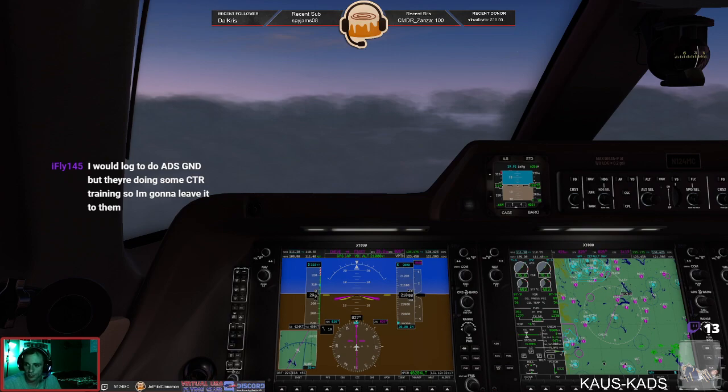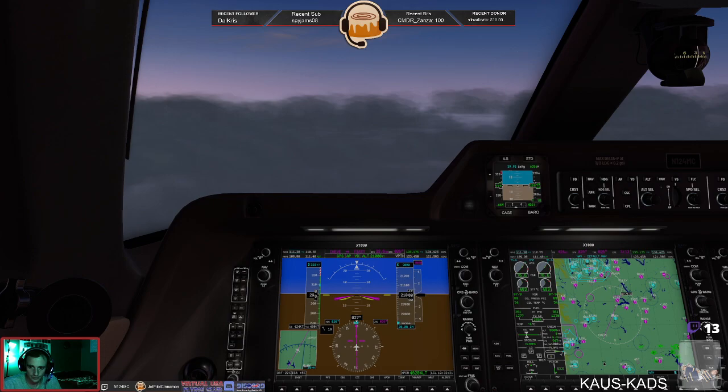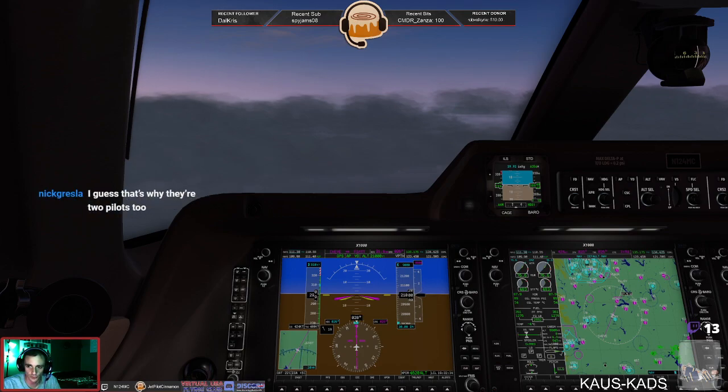I would love to do Addison ground, but they're doing some center training, so I'm going to leave it to them. Their regional approach is on. Yeah, the localizer in first. So regional approach is on. I don't know if that would affect your center controller if you went on to Addison Beaver ground.